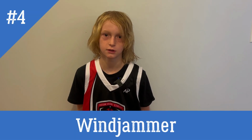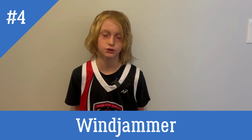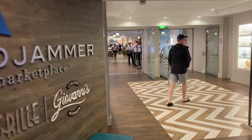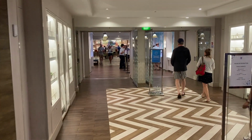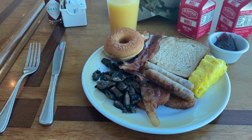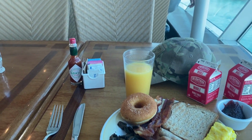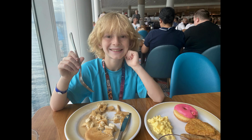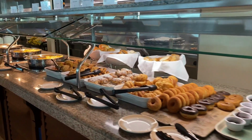My fourth favorite thing to do on a Royal Caribbean cruise is Windjammer. For those unfamiliar, Windjammer is the buffet option on Royal Caribbean cruises, available for breakfast, lunch, and dinner. However, it's become a special morning tradition for Charlie and me to start each day with a breakfast buffet there. He has his go-to favorites: hash browns, pancakes, bacon, and of course donuts, which he loves.